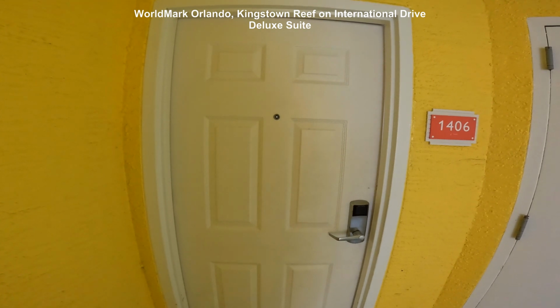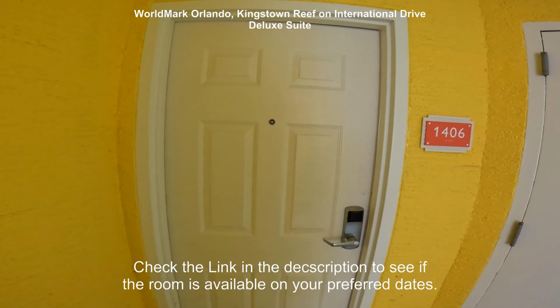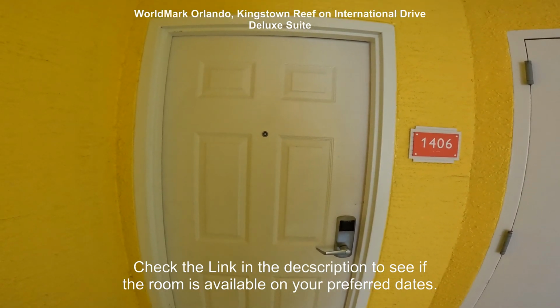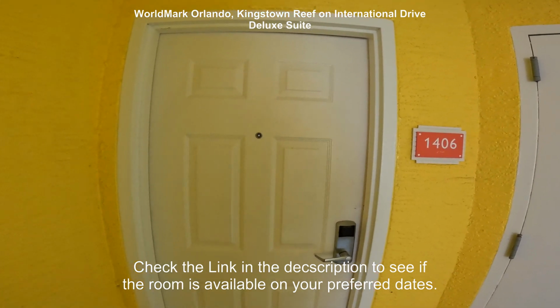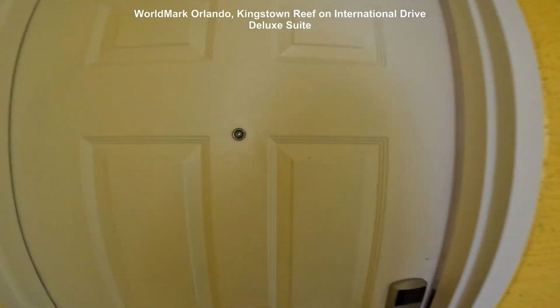Okay, so we're going to do a room tour for you of the WorldMark Kingstown Reef Resort. We don't normally do room tours for you guys, but this is quite good value, so we thought we'd give you a little look around. So we're in veranda 1406.